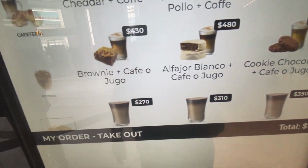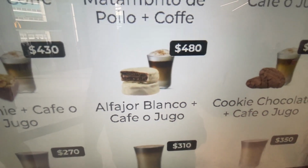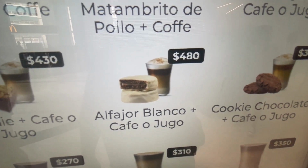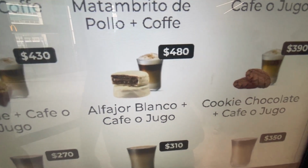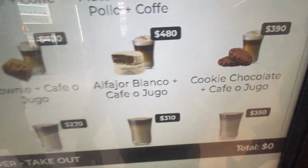And interestingly enough, they have brownies, but they have alfajor, which I am going to do a video. I did one in the past. Check my videos under favorites. I did Cachafaz alfajors before. You'll see that video available. And this is for 480 pesos with a coffee.